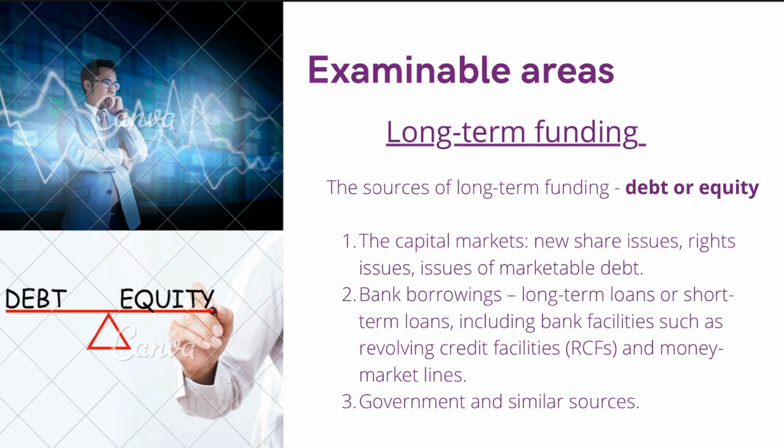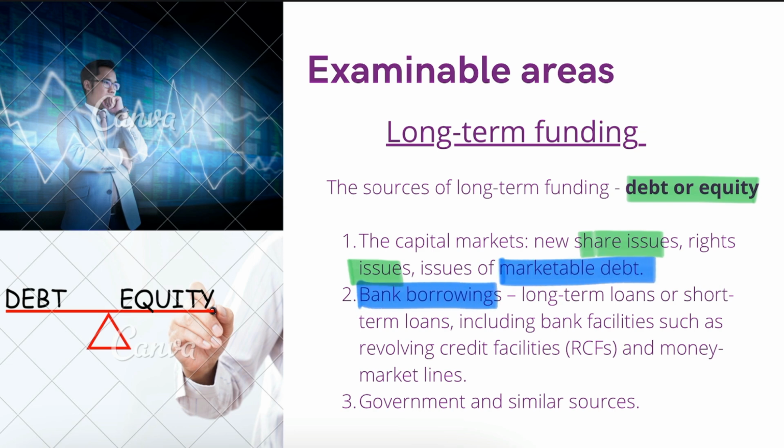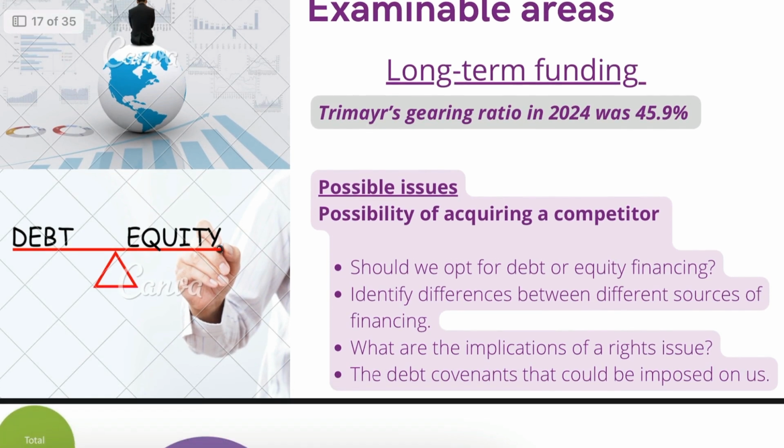The first area is long-term funding. Now we see that our gearing declined, all great, but what if we need more funding? Assuming we want to invest in more salons, different areas, maybe we want to expand abroad, we need more funding. So we can either opt for debt or equity funding. If it's equity, again, we can go for a share issue, rights issue. If it's borrowings, we can go for marketable debt, bank borrowings. There are different types of bank borrowings. And in addition, we can go for government sources. So different types of long-term funding.